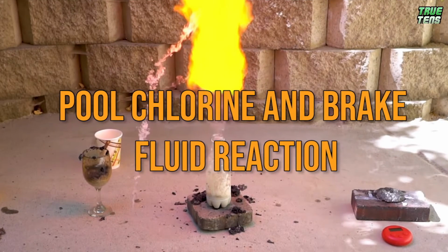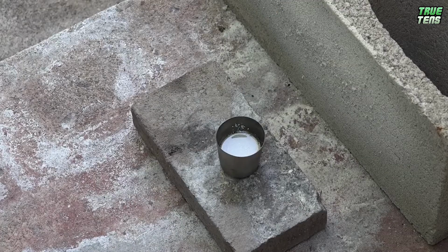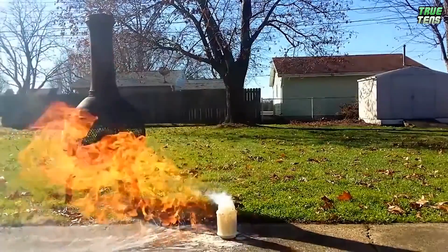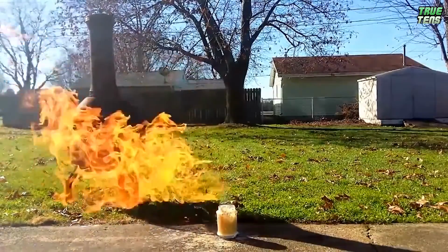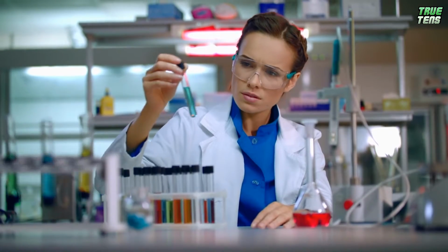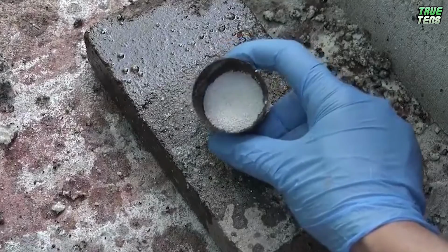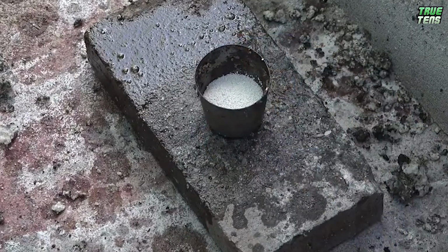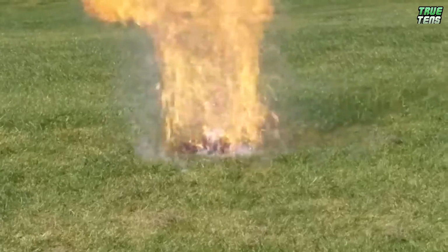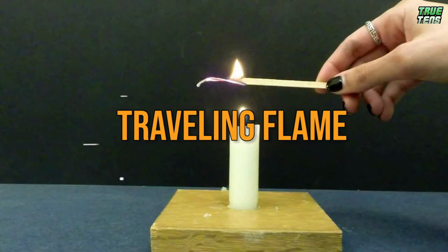Number 4, pool chlorine and brake fluid reaction. Now, what you need to know at a glance is that by combining swimming pool chlorine with brake fluid, you're making an improvised explosive that's characterized by a 5 to 30 second period of dormancy followed by a hiss and a fireball. So we strongly advise if you're going to experiment with this, you do it at a lab alongside a professional and definitely not at home. Now for the procedure. 2 to 2.5 grams of chlorine in an open evaporating dish under a fume hood. You then pipette 1 milliliter of brake fluid into the evaporating dish. Then you step away from the fume hood to observe from a safe distance. Very safe distance.